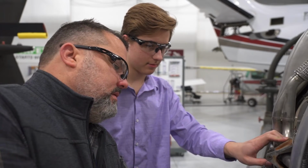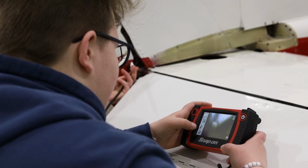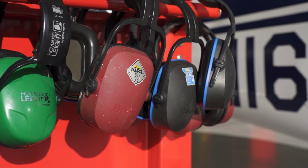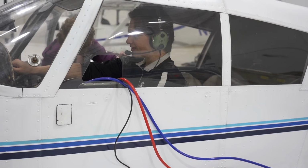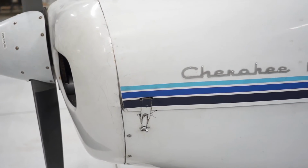There's a big gap for us to fill in, so these jobs are in big numbers needed. It's very realistic of what you would do in the industry. You're actually doing it. You're actually using the tools that they would in the actual job. After this class, I know airplanes are my thing. I just love this.